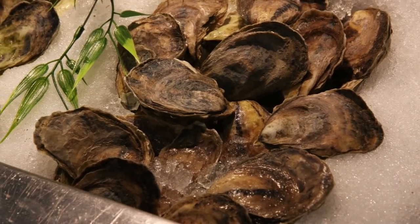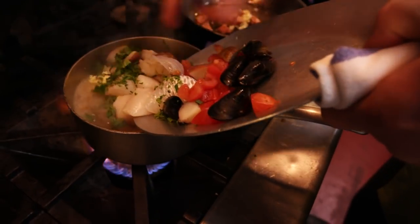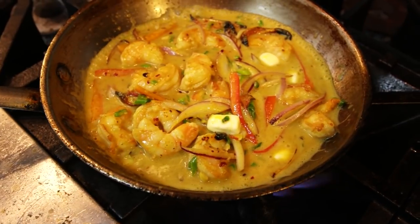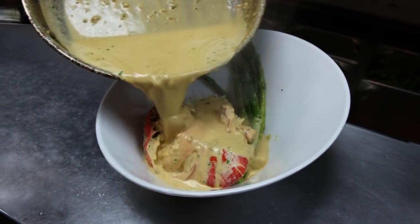What we try to offer is seafood at its finest. You know, we have great purveyors of fish. We work with people locally, so we take that seafood, treat it with respect, not overcomplicate it. Some of it can be flavorful, but that doesn't mean it's overcomplicated. We try to showcase the fish itself.